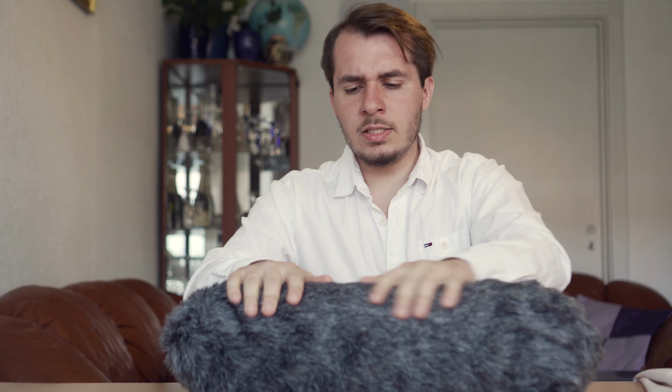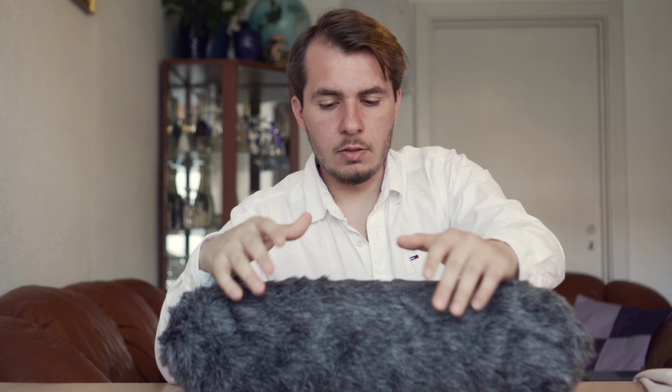I will say it's made to be used outside, so it wouldn't make such a big difference in here, which is why we didn't test it inside, as it is called a windshield and it protects from the wind. The noise is made when the wind hits the microphone, so it's not a shield from sound per se, but the kind of sound that wind creates when it hits the microphone. And there's not really any wind here. I don't think it's necessary inside.